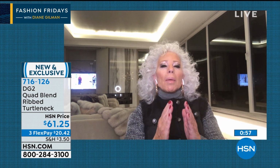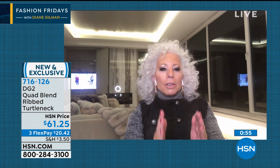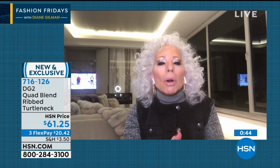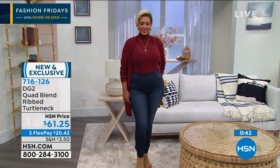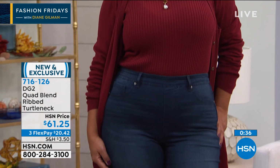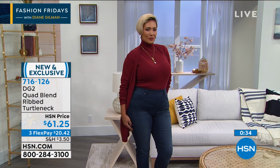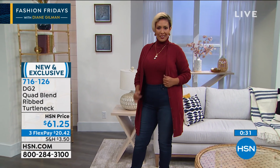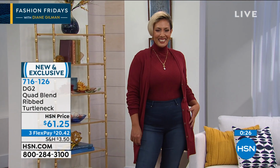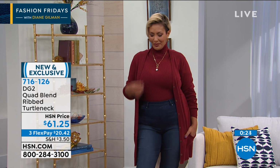But when you do a rib, which can stretch out, it takes so much more fabric and knit than a regular knit, and it's so worth it. This is luxury. This is richness. And this is the optical illusion of looking longer and leaner. And we have it with our elongated quad length cardigan. What a gorgeous, killer, everyday outfit. With the jean, I just love it.